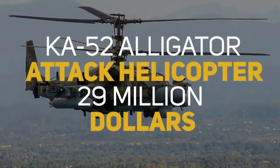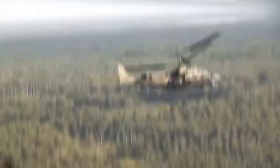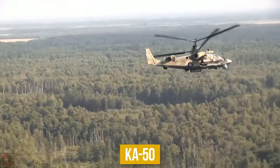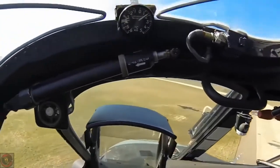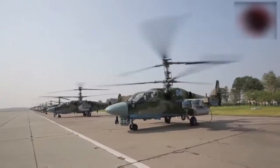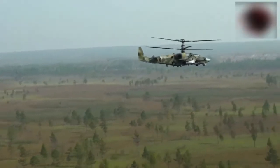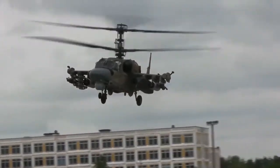Ka-52 Alligator attack helicopter, $29 million. The Kamov Ka-52, aka the Alligator, is a highly upgraded version of the Ka-50 with a two-seat side-by-side cockpit for the Russian Air Force. The helicopter is an all-weather attack helicopter and was developed by Kamov Design Bureau. With its firepower, the Ka-52 can destroy enemy armored and unarmored ground targets, low-speed aerial targets, and personnel at the front line and in tactical depth.